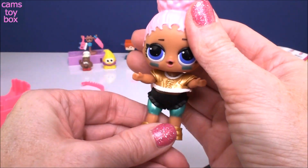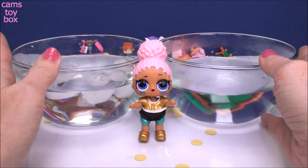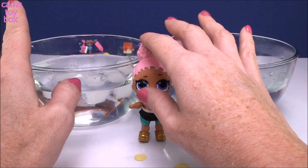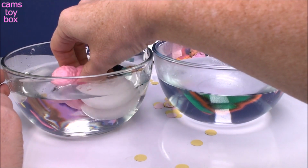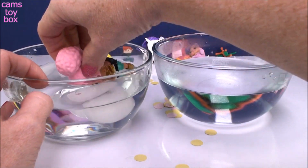All right, let me get some water, and we'll check out what she does for us. Okay, so I've got two bowls of water here. One that is very, very cold. One that is very, very warm. That will help in case she is a color-changing doll. So let's see what she's going to do. I'm just going to put her in the cold one. I'm going to give her head a squeeze, fill her up with some water. You could also use the cup and feed it to her. This is just a quicker way of doing it.